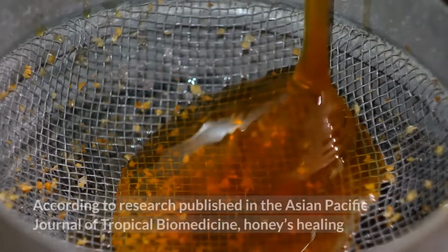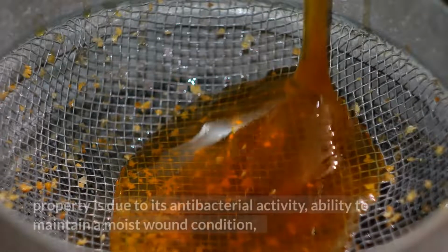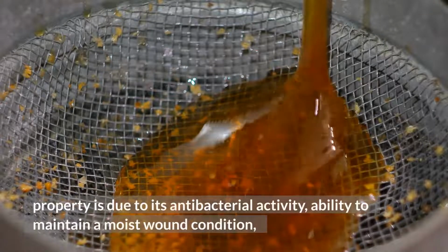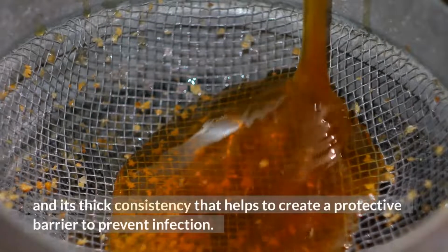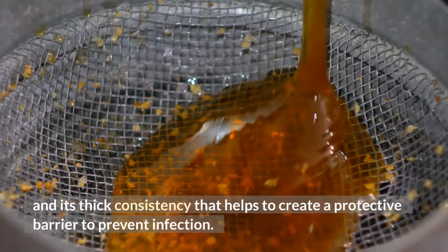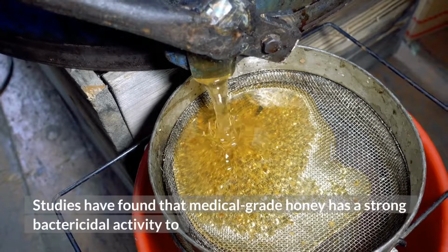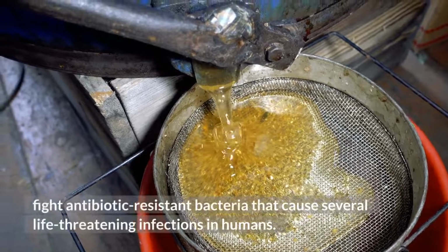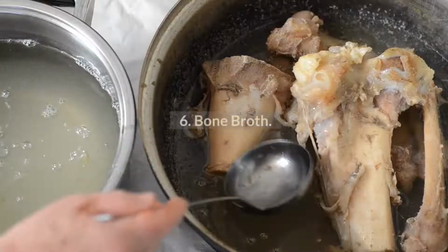According to research published in the Asian Pacific Journal of Tropical Biomedicine, honey's healing property is due to its antibacterial activity, ability to maintain a moist wound condition, and its thick consistency that helps to create a protective barrier to prevent infection. Studies have found that medical-grade honey has a strong bactericidal activity to fight antibiotic-resistant bacteria that cause several life-threatening infections in humans.